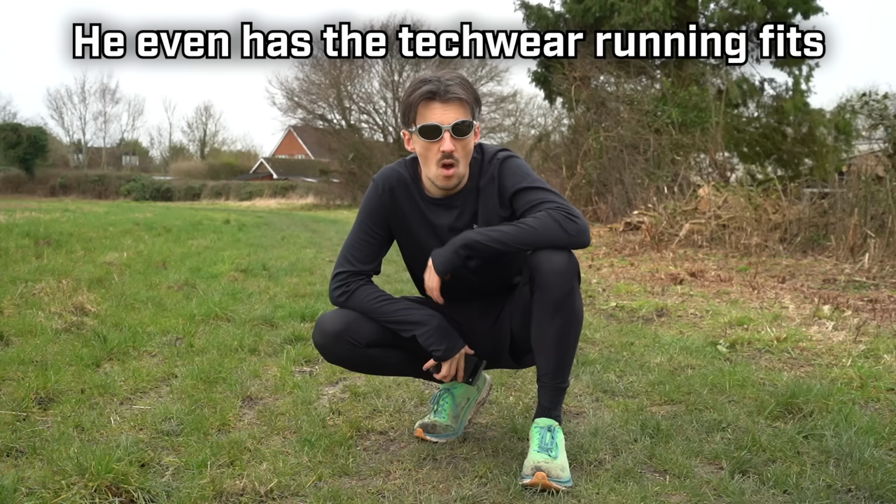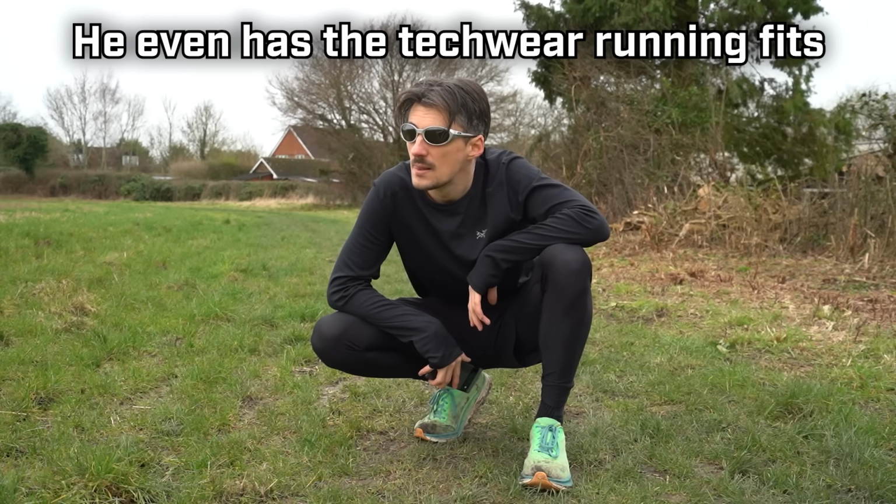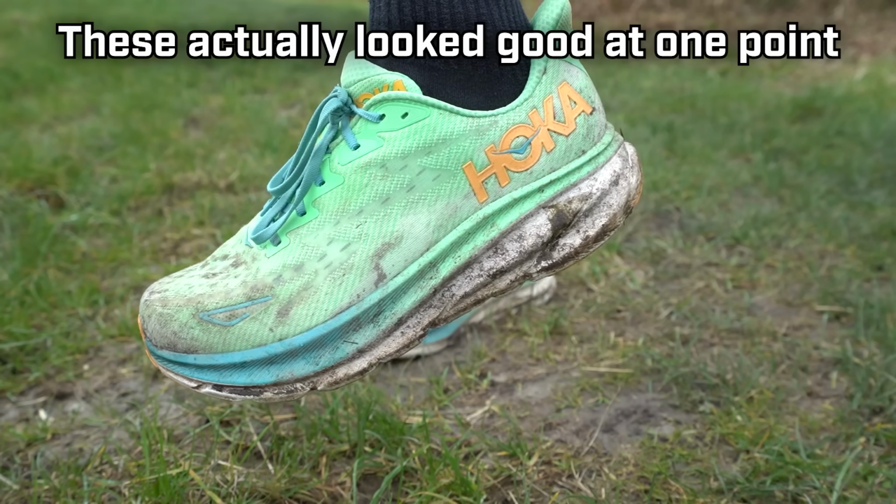I'm probably going to keep these on ice until summer. I do plan on wearing them running, but at the moment it is so muddy out there that these are just going to be ruined immediately. You've seen what happened to my Hoka Clifton 9s. I would rather keep these white at least for a little bit.